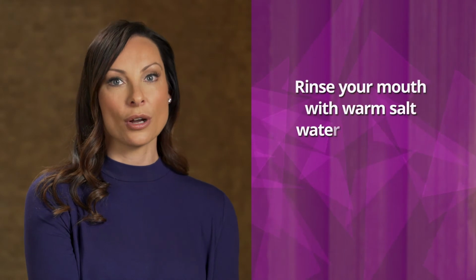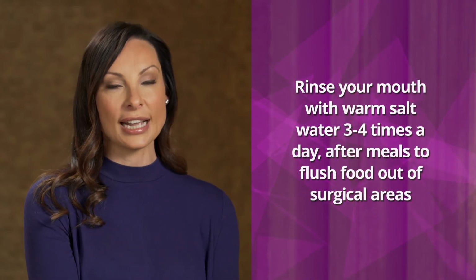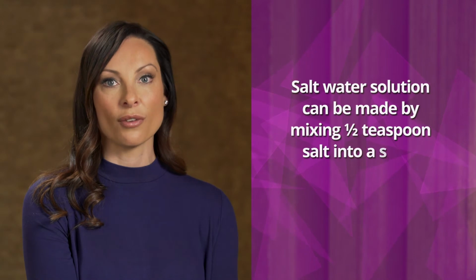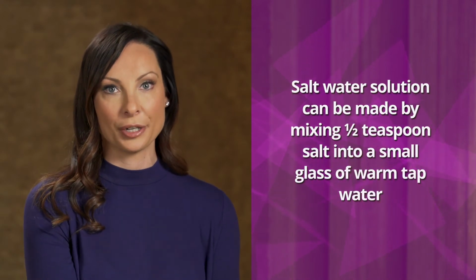Rinse mouth with warm salt water. We recommend sea salt 3 to 4 times per day, ideally after meals to flush food out of surgical areas. To make salt water solution, dissolve 1/2 teaspoon of salt in a small glass of warm tap water.